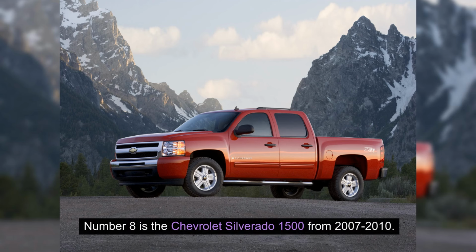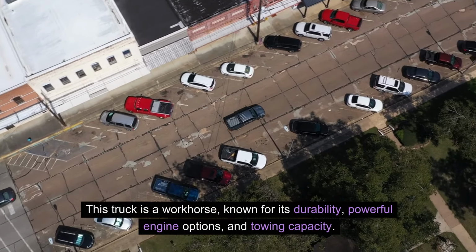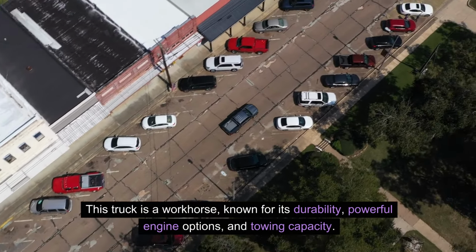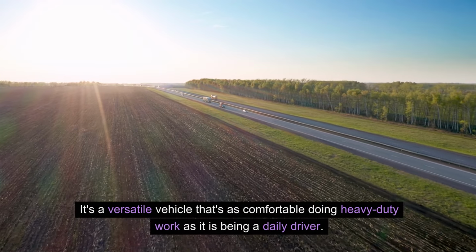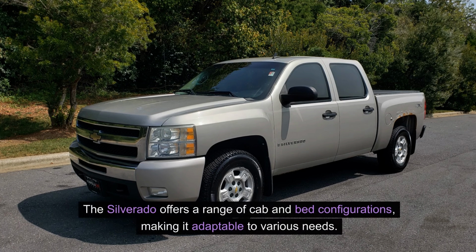8. Chevrolet Silverado 1500, 2007-2010. Number 8 is the Chevrolet Silverado 1500 from 2007-2010. This truck is a workhorse, known for its durability, powerful engine options, and towing capacity. It's a versatile vehicle that's as comfortable doing heavy-duty work as it is being a daily driver.